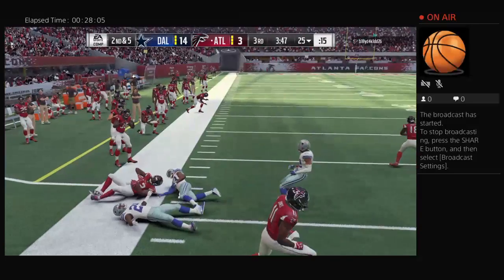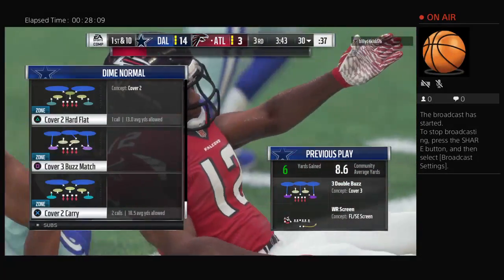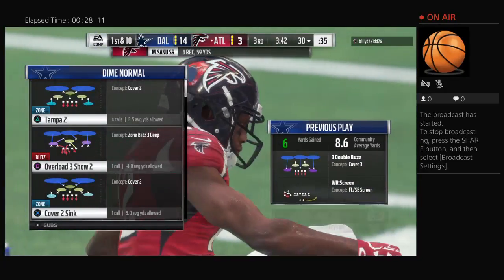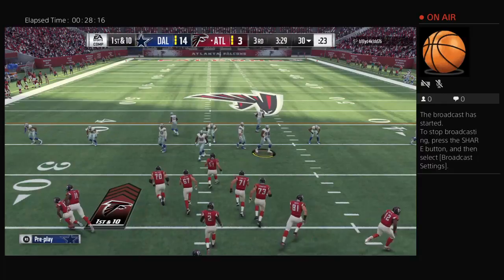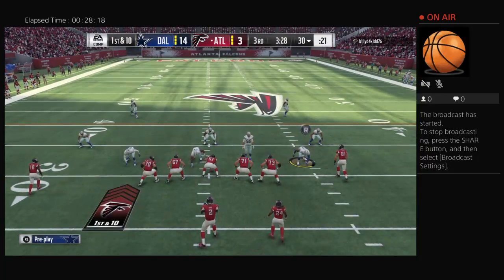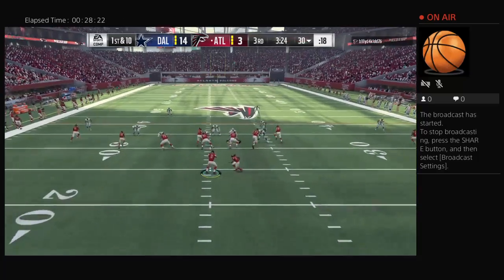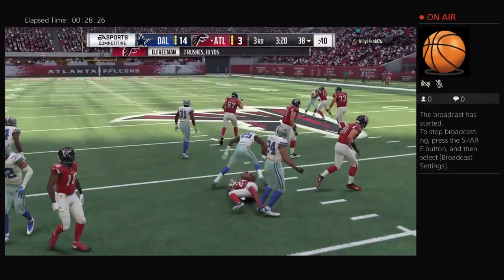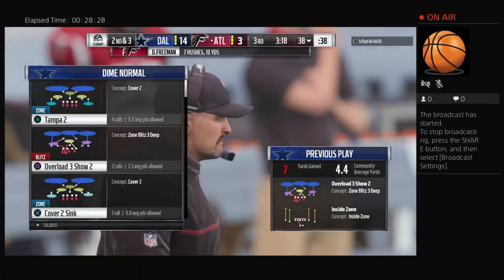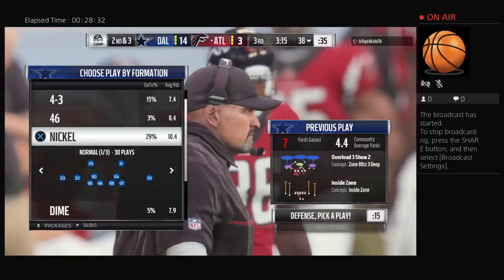Getting it out left side to Sanu, and he'll be brought down right at the 30 here. It's a pickup of 6 and good enough to move the chains. They'll run it now out of the gun, and he'll work this one up to about the 38. A solid run on 1st down, gain of 7 leaves him with a 2nd and 3.